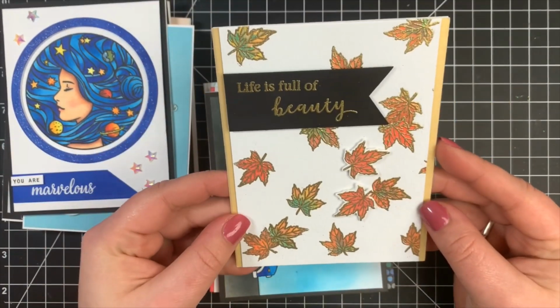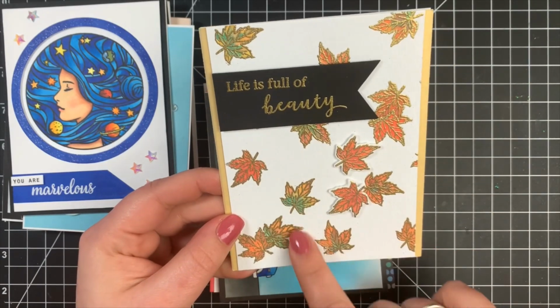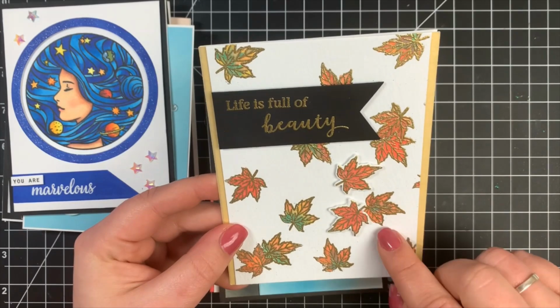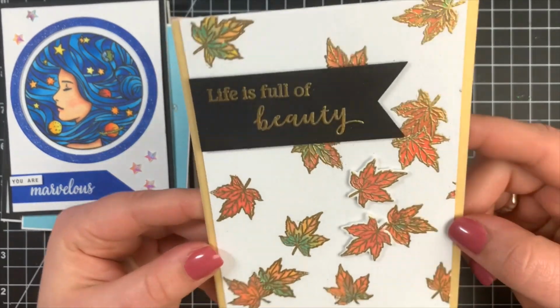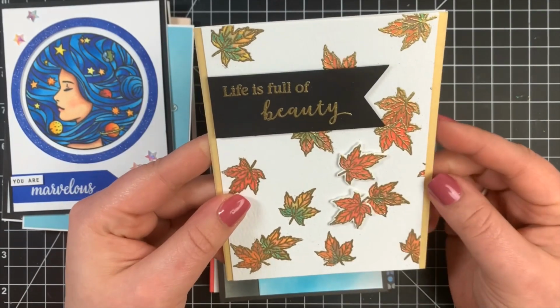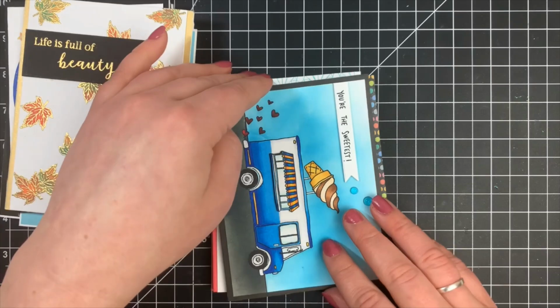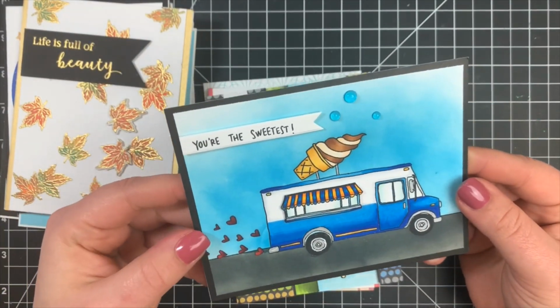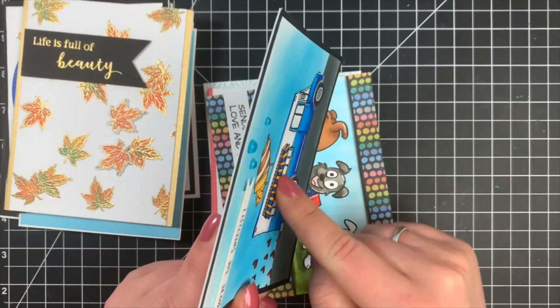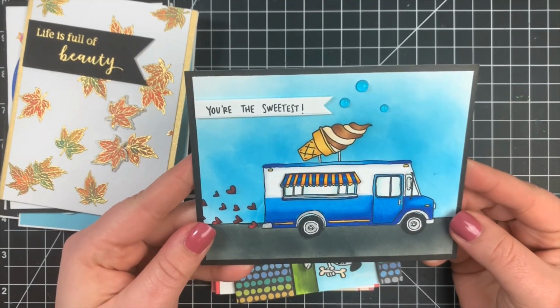Here's another pretty one. And I don't know whether she used maybe Zigs on this one, but it's gold heat embossed on watercolor cardstock. And she's got so many different colors within these leaves. And she popped these two up just to add a little bit of dimension. Very pretty. Here she's got a little ice cream truck, and then she popped the window up for this one too. Again, this just adds a little bit to your scene. So cute.